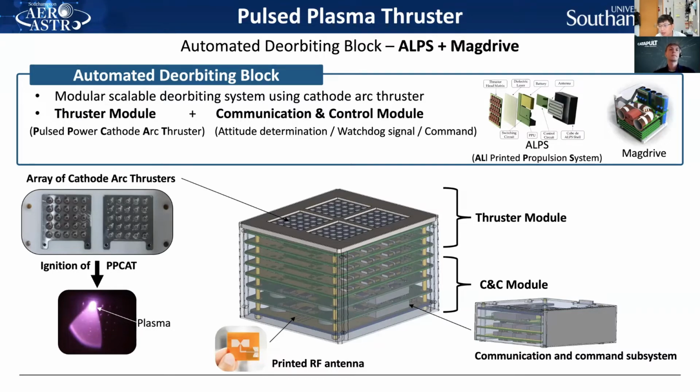Basically, through the SPRINT program, we developed the high power pulsed plasma system, which is called the MEC drive. The picture here is of our cathode arc thruster, which is the core of the ALPS. We merged this with the high voltage pulsed system of the MEC drive, and we call that the pulsed power cathode arc thruster, the PPCAT. Recently we successfully operated this in our test chamber. Now we have an on-orbit demonstration planned to launch in summer 2022.